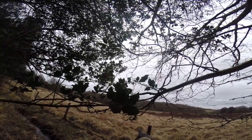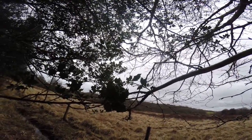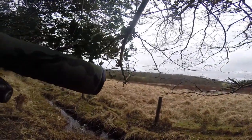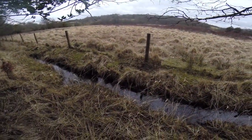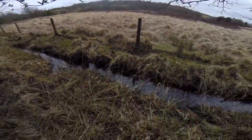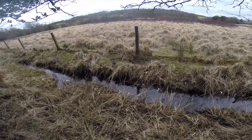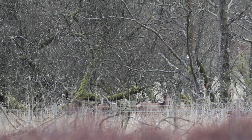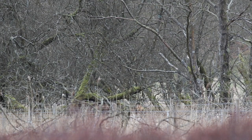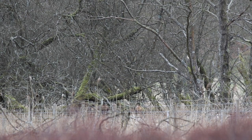There's one right out over there by them trees. We'll try and set this up quietly. That wasn't very quiet. What was that? There's a few of them in there. There's no way for us to get any closer though. You can't go into these fields.